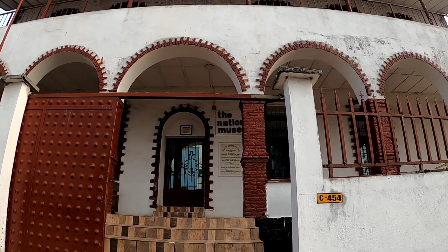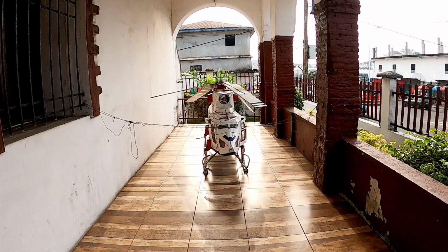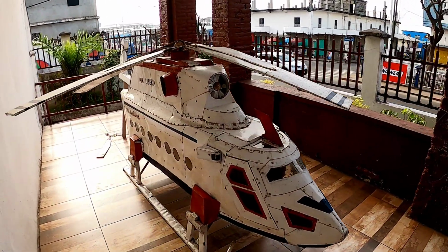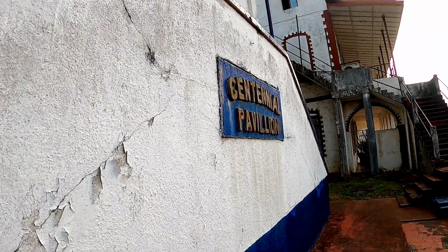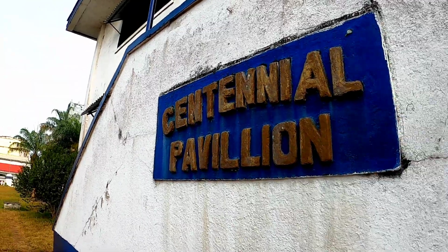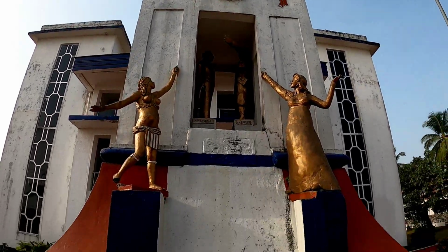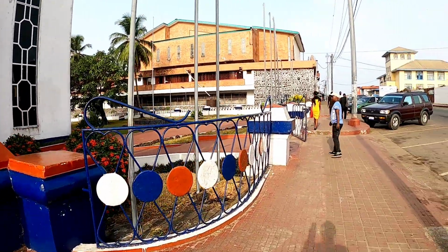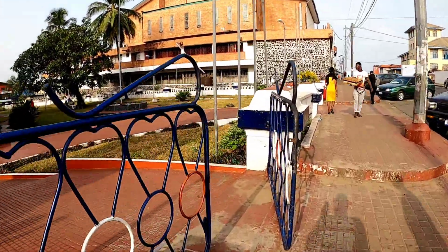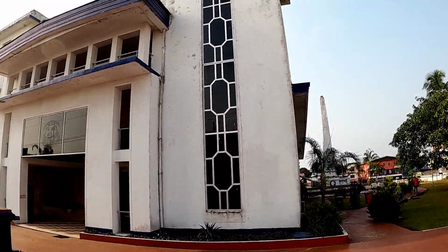I actually went inside, but I was not able to record because they don't allow it, which is quite normal. But I was able to record this funny looking helicopter. I have just arrived beside the Centennial Pavilion, and this place is quite historic for Liberians. It was built around 1947 to commemorate the centenary of the country's independence. This is the place where most of the presidents, or I think even all of the presidents, are inaugurated. So it's very historic. It's almost like our Eagle Square.